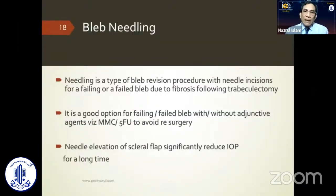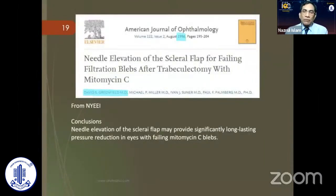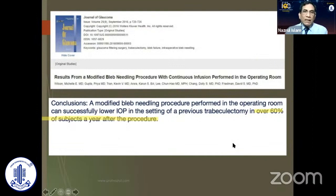Now the bleb needling, I like it very much, though there is a lot of literature that says bleb needling doesn't work, but I do it frequently in my patients. If you look here, from 1996, David Greenfield first introduced that bleb needling really works at the New York Eye and Ear Infirmary, and found significantly long-lasting pressure reduction. The procedure is bleb needling.